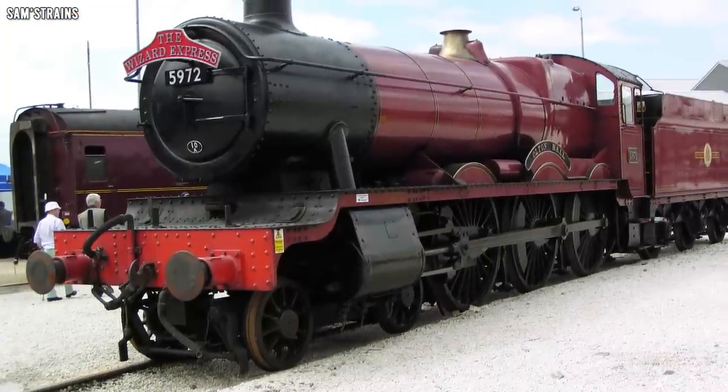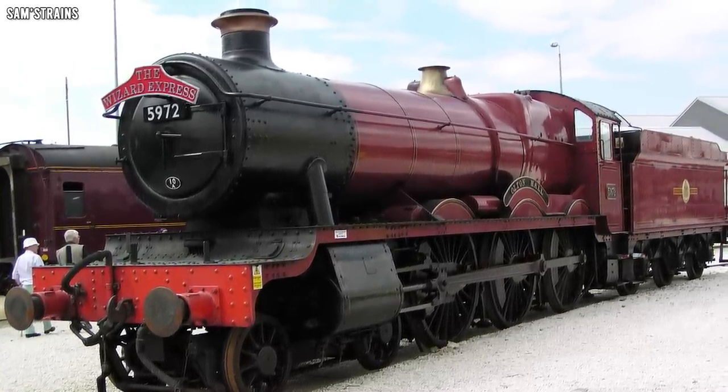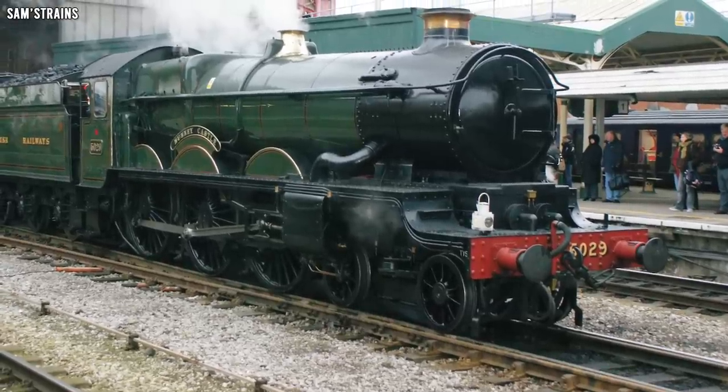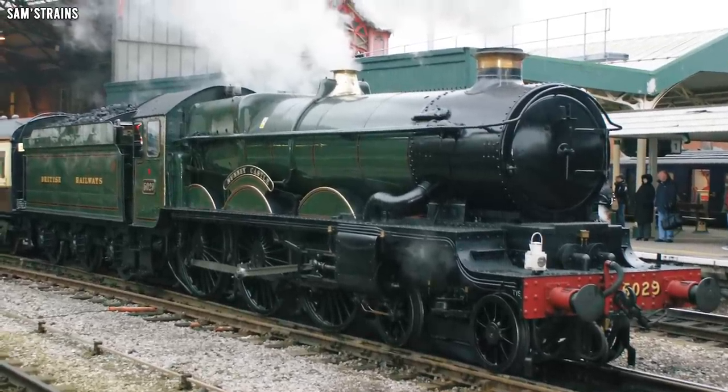In the Harry Potter movies, the Hogwarts Castle locomotive was played by this engine, the Great Western Hall Class Alton Hall. And this is a bit of a source of confusion for many people because there also exists a Great Western Castle Class, and most people assume that the Warner Brothers Studios used the Castle Class to play the Hogwarts Castle locomotive, which to be fair would have made a lot of sense, but they didn't.